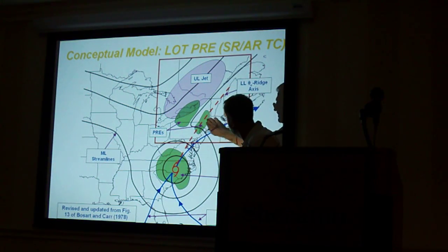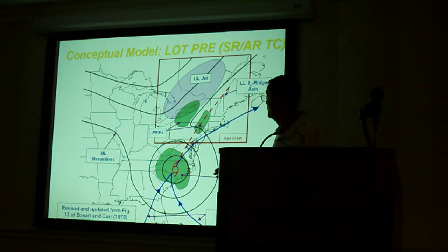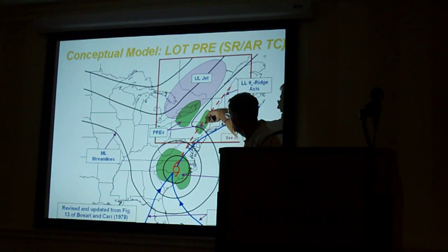And this is also getting to be where you have some terrain influence, right? You got the mountains back in here.